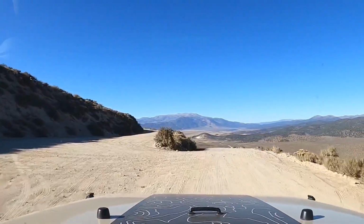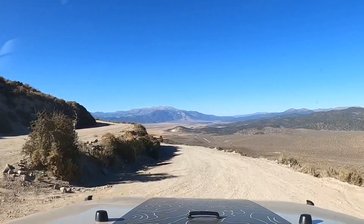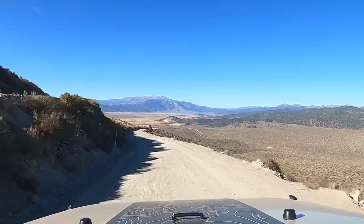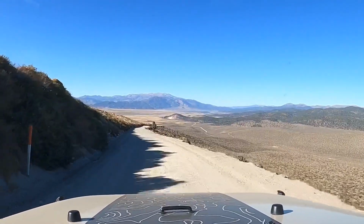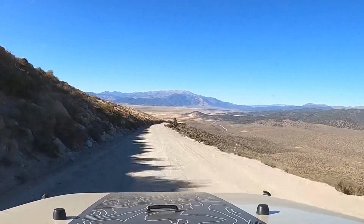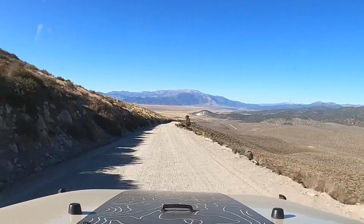Iceberg ahead. Whoa. Yeah. Sorry. You thought you were going on another adventure, huh? In 3.5 miles, arrive at Cavanaugh Bend.